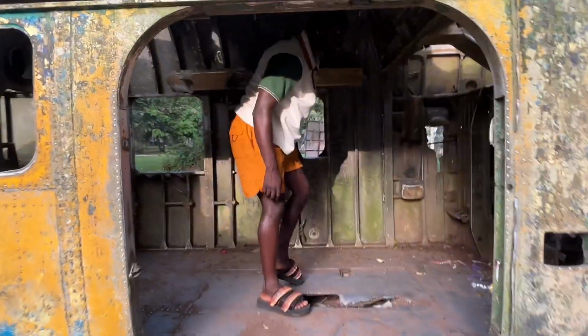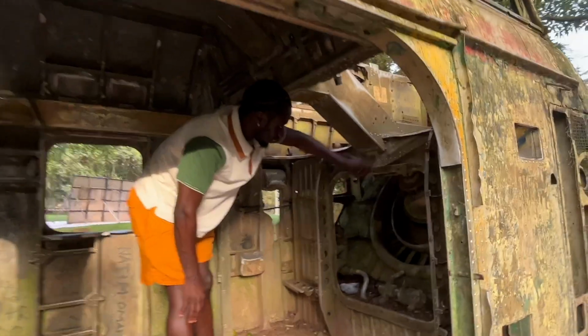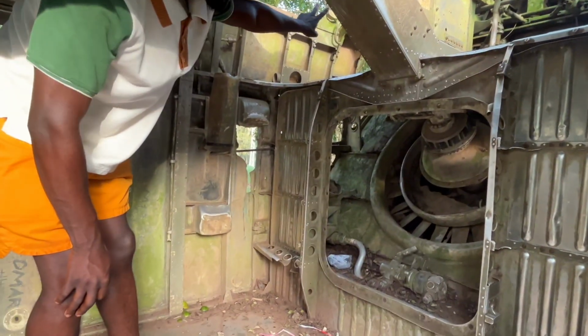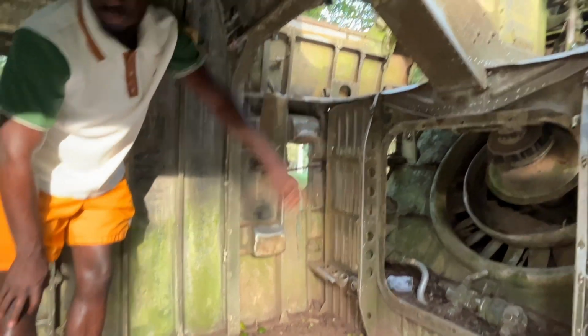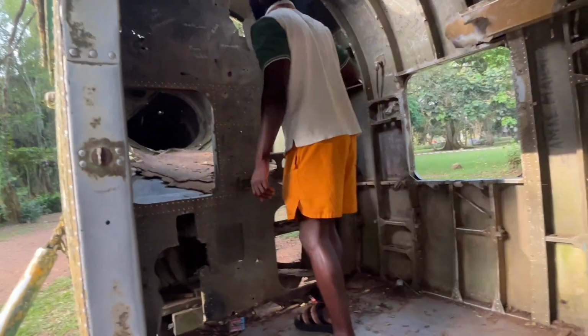This is where the cockpit would be. The engine right here. The pilot would be sitting right here, you can tell by the foot pedal. I'm not sure if this had any artillery on it. I think it was just a delivery chopper.